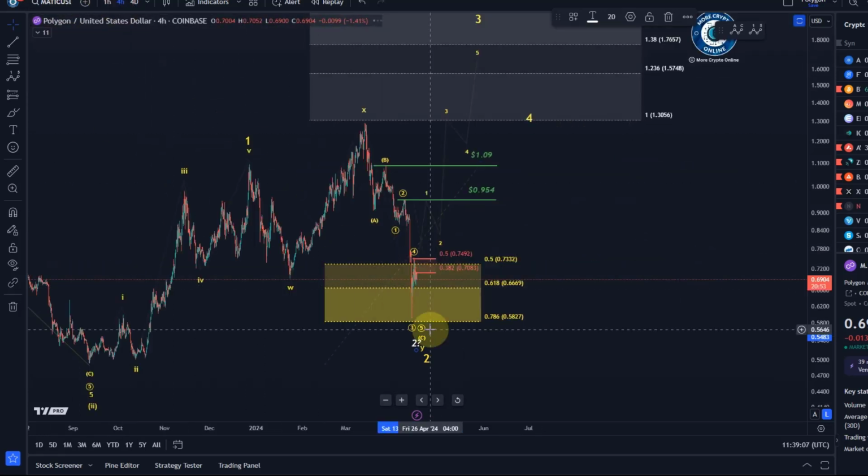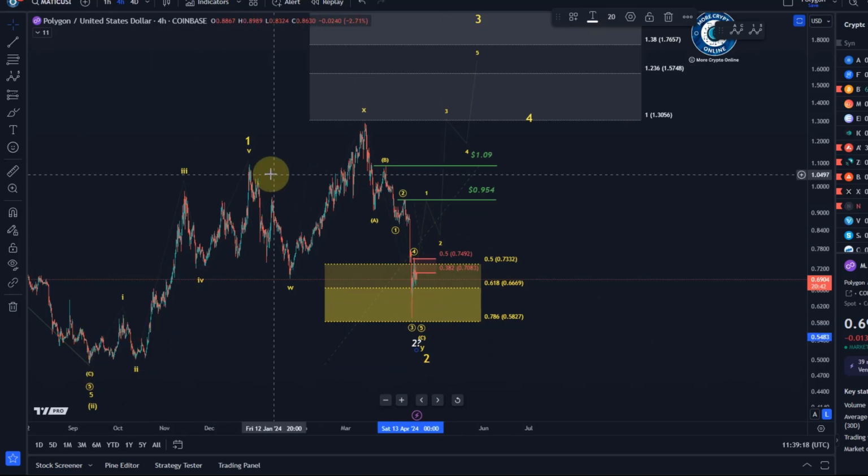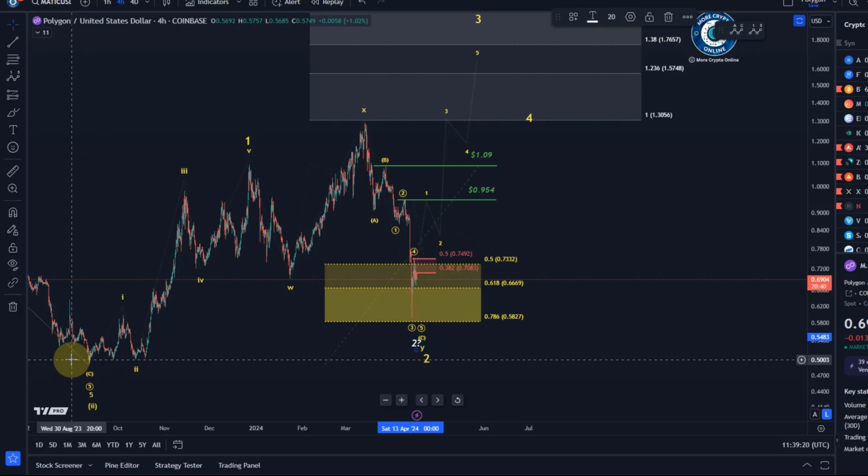And even if we do, remember that the yellow zone is only an ideal support area. It is not a make or break point. The absolute make or break point for a wave 2 is the beginning of the wave 1, which is down here around 49.5 cents. But in all likelihood, normally such a wave 2 wouldn't even come down to that level, okay? So we would not normally call that a wave 2 if the price comes down to that level.